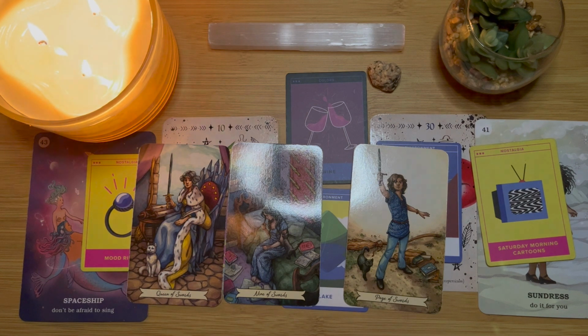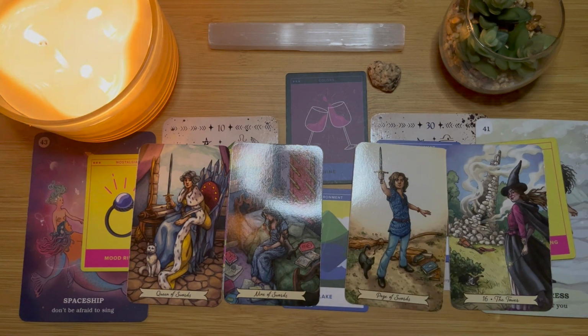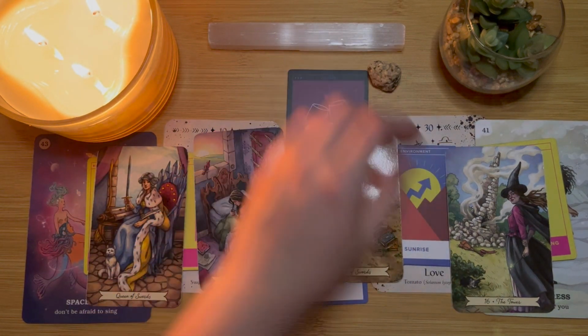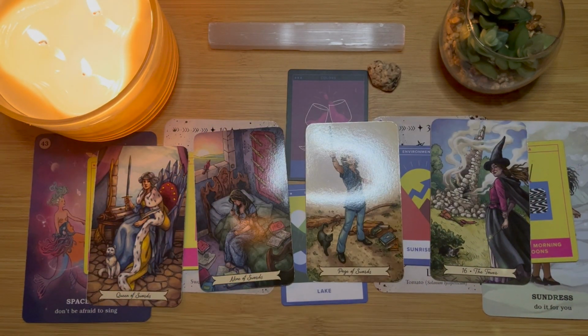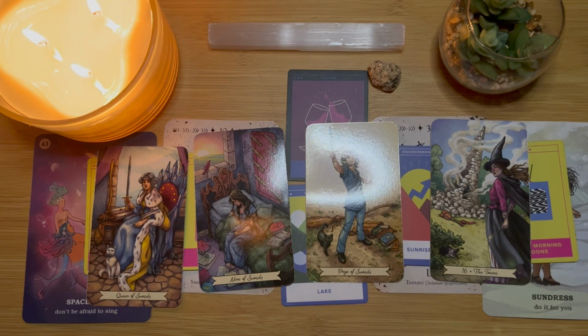Just one more card, please, Spirit. One more card. Thank you. Oh, interesting. Okay. Well, then let's get my tarot of pagan cats. I don't have any dog or other animal decks, but I have this one, so that'll do it. Two. Let's clarify these now. Can we clarify this Queen of Swords, please?